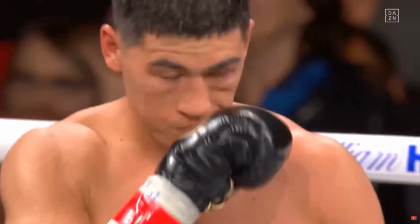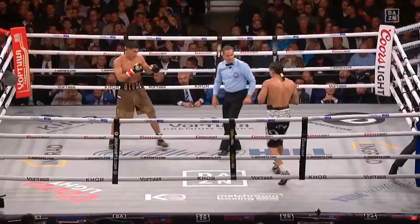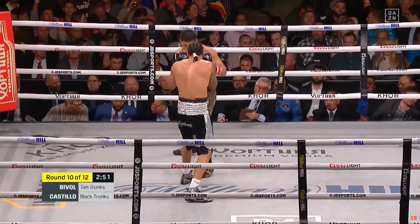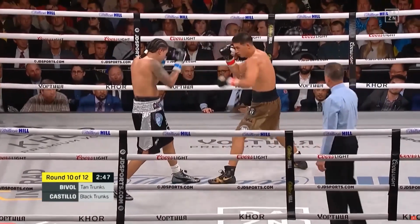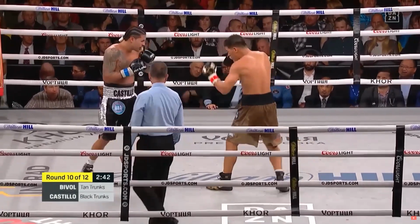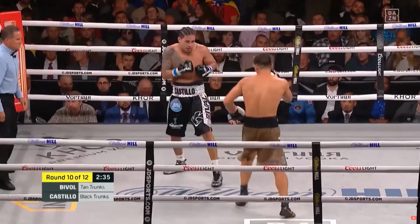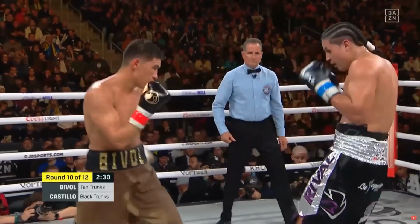There is that left hand hook over the thrown right hand of Bivol. He hasn't put it together as an offensive weapon. It's only been a counter. So it would be interesting to see what the judges say about round 8 as well as round 3. Those are the two that might have been swing rounds.